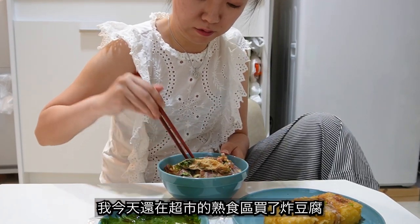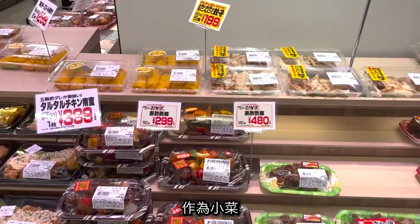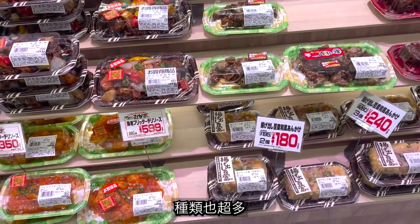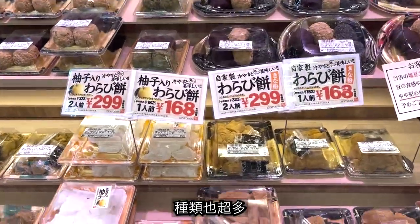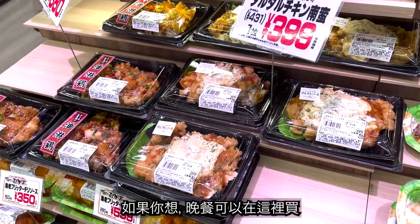And today I also bought the cooked tofu from the supermarket's deli corner as a side dish. I find the deli food in Japan tastes so good, and you don't even mention how many types of deli there are in a regular Japanese supermarket. I mean, you could basically just buy your dinner here. It's amazing.